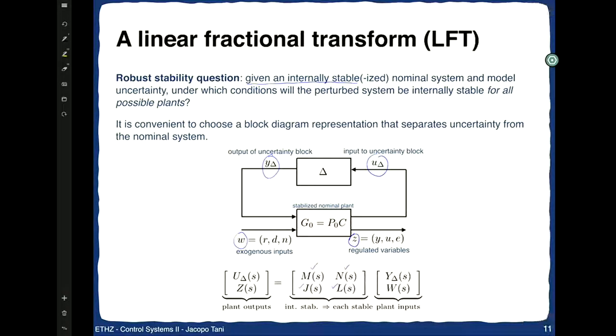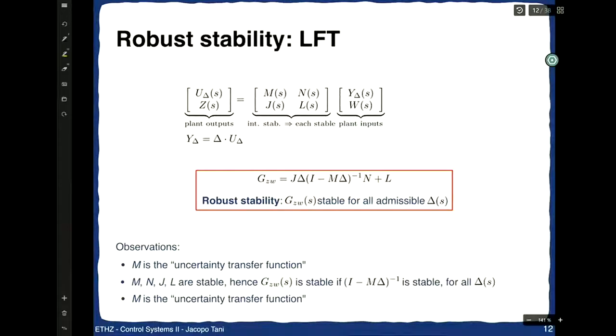And so how is this useful to us? What is it that we can notice here? First of all, what we want to study when we look at stability is, of course, the relationship between the exogenous inputs and the regulated outputs in the system. So the transfer function between the W's and the Z's, so this G_ZW. And if we use the notations from before, we can do the math and see that G_ZW can be represented as J delta, I minus M delta inverse, and this transfer function here.